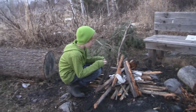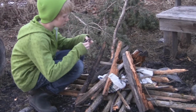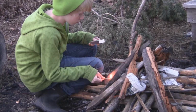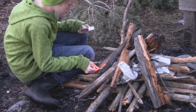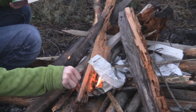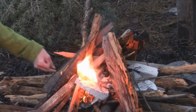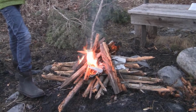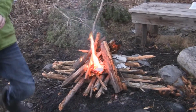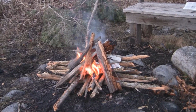Okay, so we're gonna light the fire now, so we can let it burn down while we're eating supper. Gonna light it in a few different places. Hopefully this will catch good. Looks like it's doing pretty good. And we'll just see if that catches, and we'll go eat our supper while it burns down.